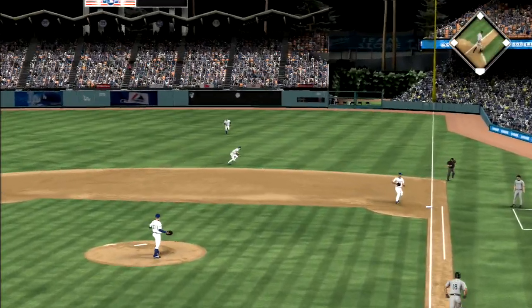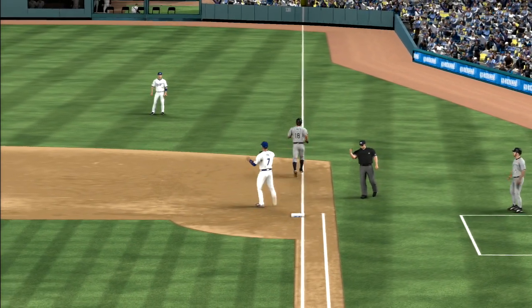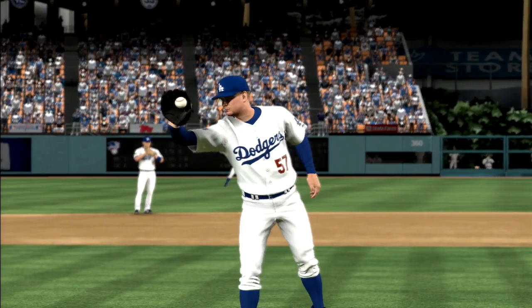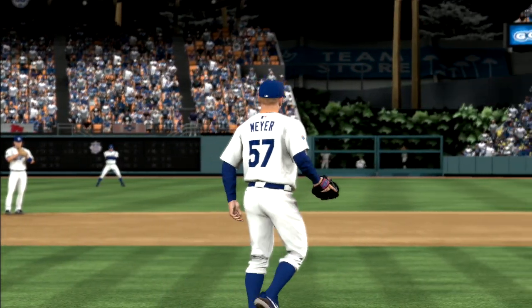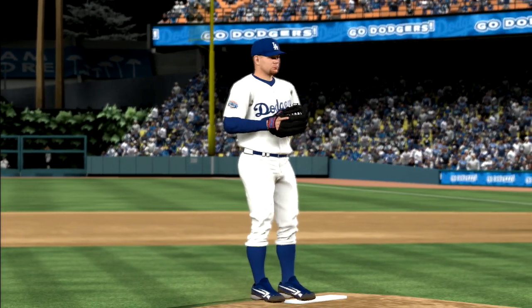Swing and a ball headed towards the hole. There to take it is Carroll. Throw, got him, and that's a gorgeous play. At the very least, they're making him work. 10 pitches so far to the first two hitters in the inning, but nothing to show for it.